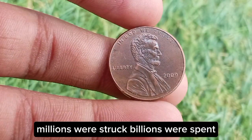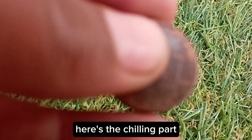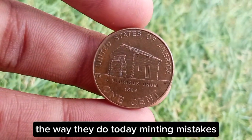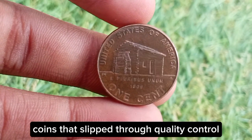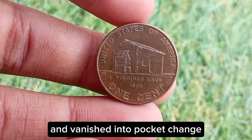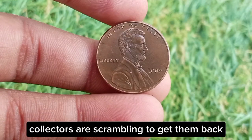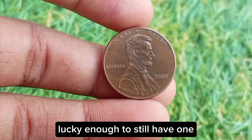Millions were struck. Billions were spent. And somewhere along the way, something went wrong. Here's the chilling part. Some of these coins were never meant to exist the way they do today. Minting mistakes. Wrong finishes. Rare errors. Coins that slipped through quality control and vanished into pocket change. And now, more than a decade later, collectors are scrambling to get them back, paying big money to anyone lucky enough to still have one.